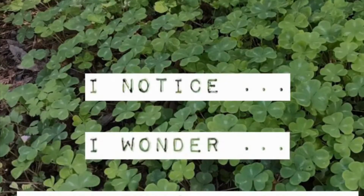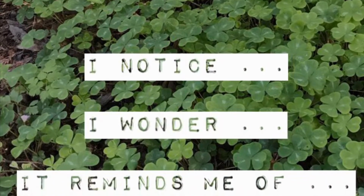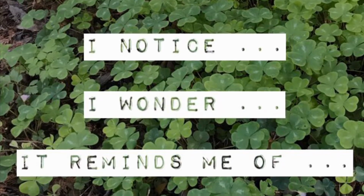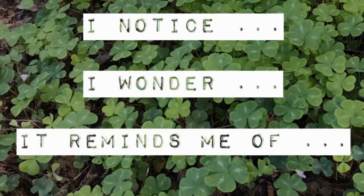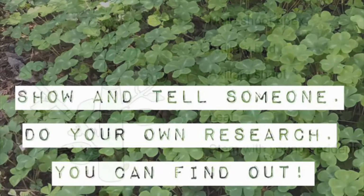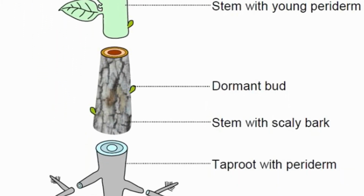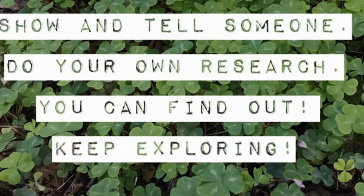After you take all your photos and get them lined up in a timeline for each individual plant, show someone in your home and tell them what you notice, what you wonder, and what kinds of things your project reminds you of. See what insights they have to say, as well as how impressed they are with your study. Then see if you can do your own research on the internet to see if you can explain some of the things you're wondering. As always, keep exploring.